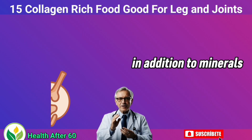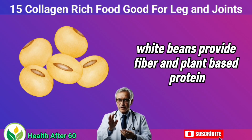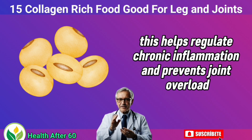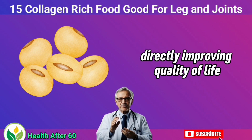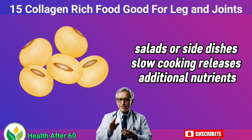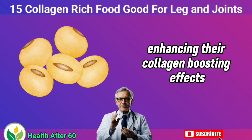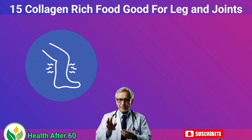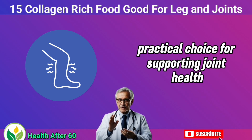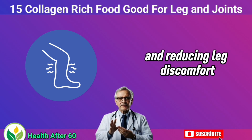In addition to minerals, white beans provide fiber and plant-based protein, supporting glycemic control and satiety. This helps regulate chronic inflammation and prevents joint overload, directly improving quality of life. Their creamy texture and neutral flavor make them versatile for soups, salads, or side dishes. Slow cooking releases additional nutrients, enhancing their collagen-boosting effects. White beans are a cost-effective, practical choice for supporting joint health and reducing leg discomfort.